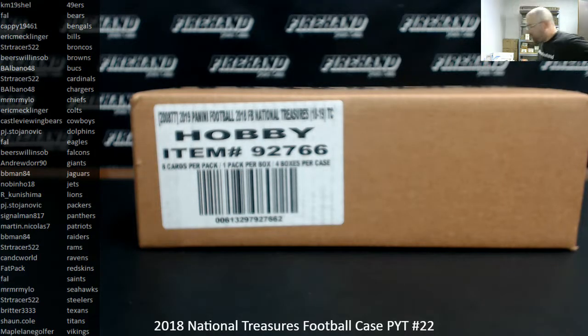All right, everybody, we're doing a 2018 National Treasures football case. This is Pick Your Team Case 22.